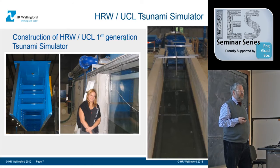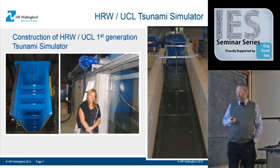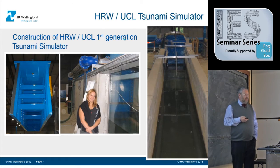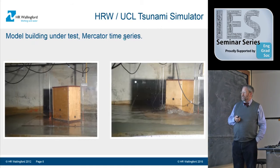A warning, however: Ingrid is a competition weightlifter, so you didn't give her any cheek, even if she was only little. So this was the tsunami generator missing its front face. These are the baffles inside to stop it sloshing around. Here it is in the flume, and there's a small opening down at the bottom. Now that opening produced lots of eddies and lots of energy loss, so we changed it.